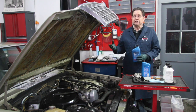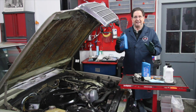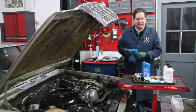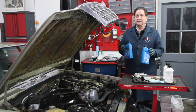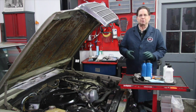And I have to confess, yes, that's true. But let me explain. There's a few things that have been happening over the last 5 years that have led me to come to believe that it's not a good idea anymore to use Dexron 3 or the equivalent in these older power steering units. Now, let me explain something.